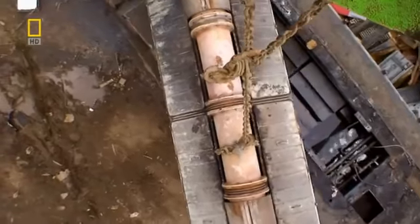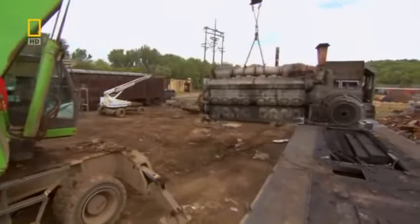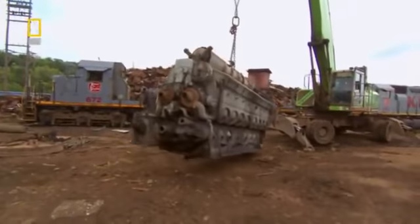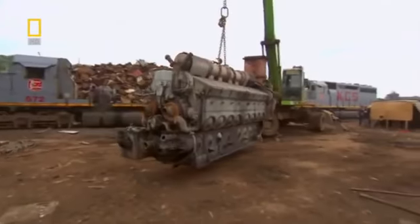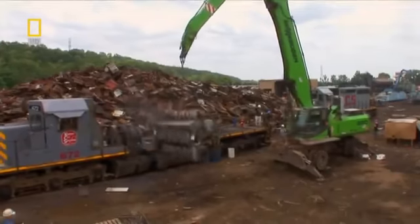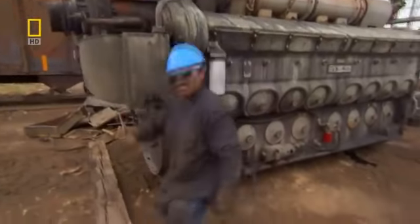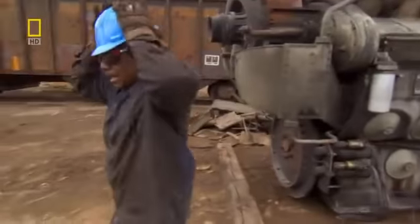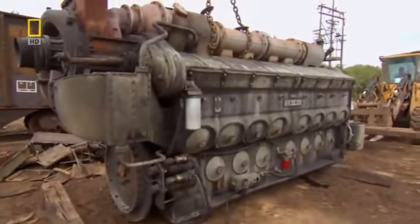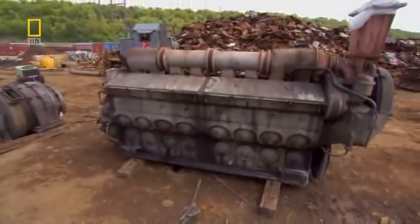A slip could damage the part, or even worse, kill a worker. So Roy moves it to the ground quickly. Number 672's largest component is free. I think we got it. It's good. The engine's ready to be resold and refurbished.